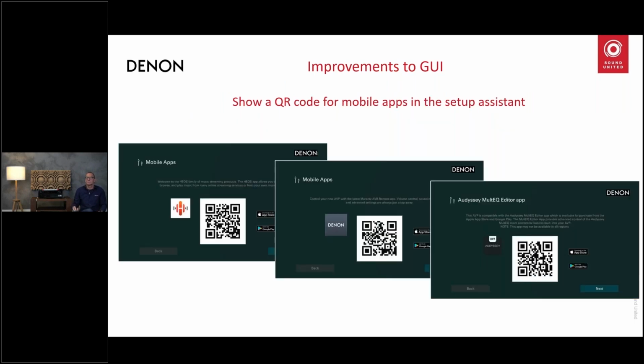And what we also did with the QR code, we put it in the setup assistant. So if you use the setup assistant, it will run you through the whole setup process. And it will also prompt you to download the app to have good control of the unit. So you get it for HEOS, you get it for the Denon Remote App, and you also get it for the Audyssey MultEQ Editor app. So for the customer who really wants to go a bit deeper into the audio settings, the Audyssey calibration settings, that's where the MultEQ app is for.